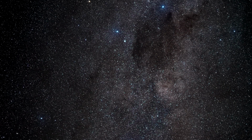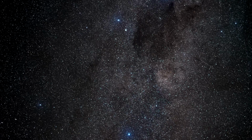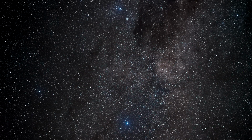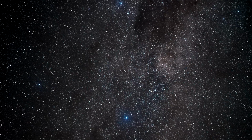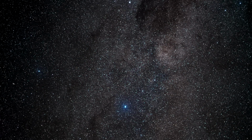From the southern hemisphere, Sirius is high in the sky, and from the mid-northern latitudes, it rises in the southeast, arcs across the southern sky, and sets in the southwest. But Sirius isn't all work and no play. It's got some cool mythological references too.